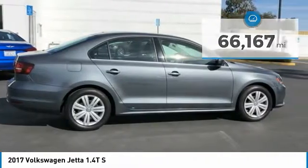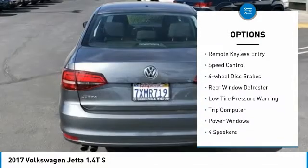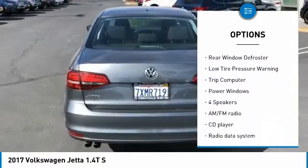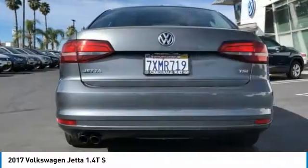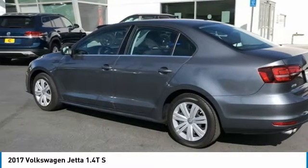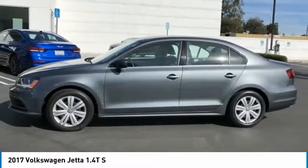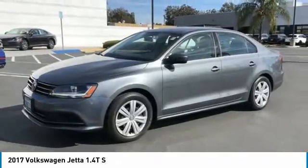Here are some of this vehicle's great options: electronic stability control, brake assist, traction control, remote keyless entry, speed control, four-wheel disc brakes, rear window defroster, low tire pressure warning, trip computer, power windows. Take this vehicle for a spin and see why so many shoppers are now proud owners.